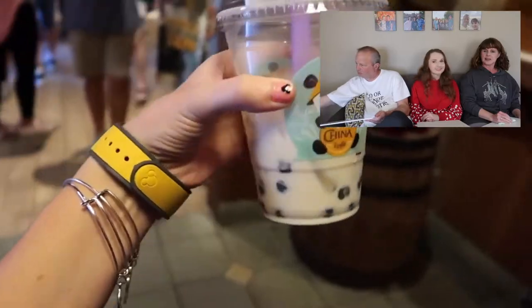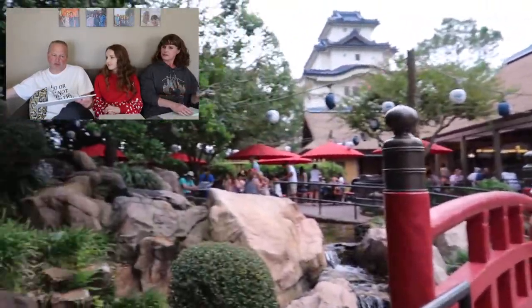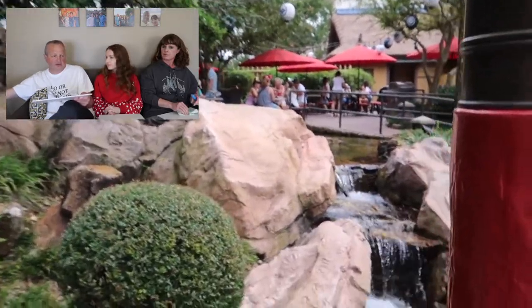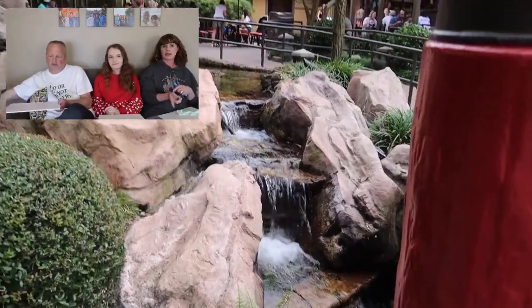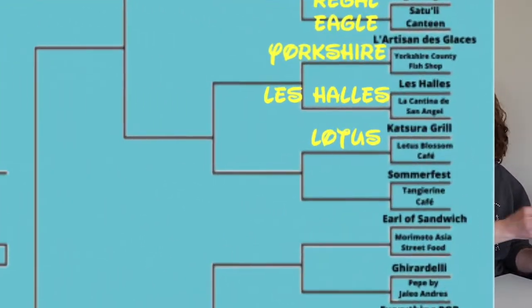But yeah, the Japan Pavilion, I don't get a lot of their sushi. And the only other thing there was their udon bowls. Yeah. But that for me was the reason I picked it. I love those udon bowls. But their atmosphere, I shouldn't say atmosphere because they're both walk-ups, but their outside seating area in Japan, hands down, is nicer. But okay, so Lotus Blossom moves on.